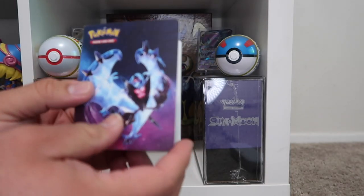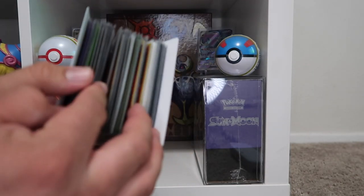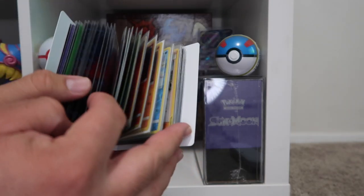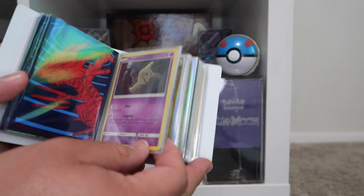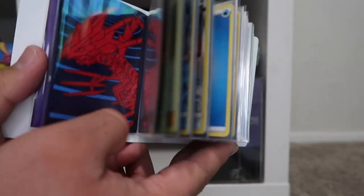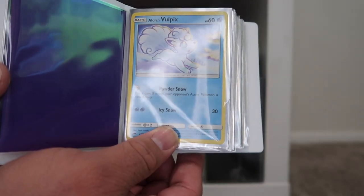I forget what it's called, but it's the Collector's Chest Edition booklet. And I just decided to fill it up with Sun and Moon Pokemon. You got the Mimikyu right there, Gladion, Decidueye, Professor Kukui, and then one of my favorites, Alolan Vulpix.